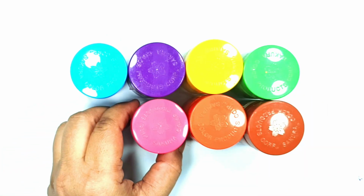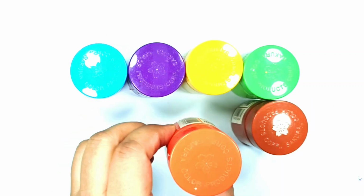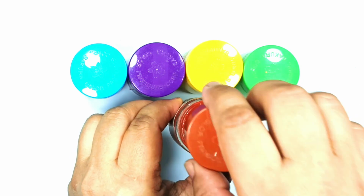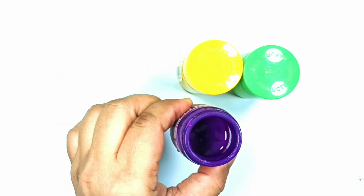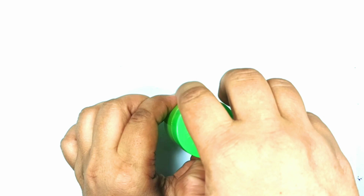Red color, pink color, orange color, brown color, blue color, purple color, yellow color, green color.